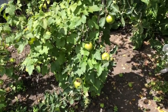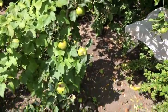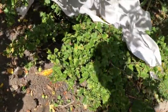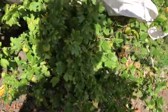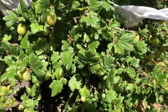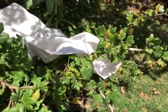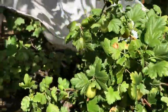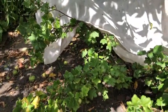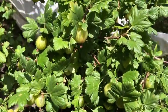Apples are coming along. This pretty gooseberry bush needs to be picked. And this is a gooseberry bush. Did you pick some already? Yeah. Well, I don't know whether you guys can make it out, but you can see the fruits on that one. It's getting nice and yellow and yummy. Very nice. So that's going to be nice for making compote or pie. That'll be great.